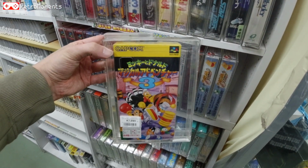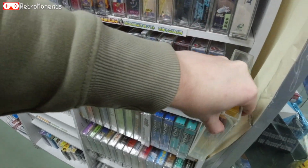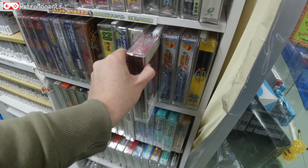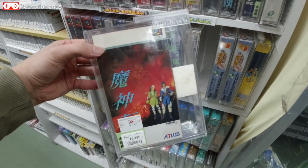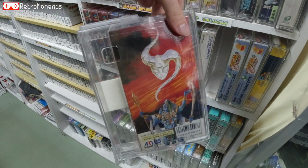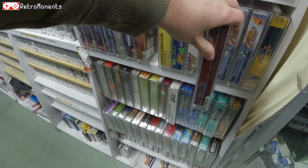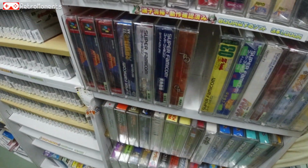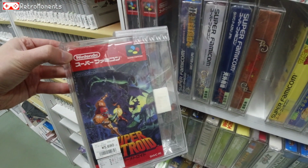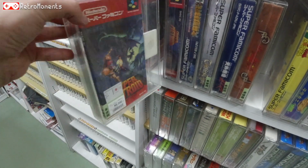And here we got a good game that was never released in the US or Europe. It's Mickey and Donald. It's a super good platforming game, co-op. Here we got a game from Atlas. Really cool artwork on that one, even the back is really cool. I guess that's some kind of JRPG that we never got. And they got Super Metroids here, of course. A little rough around the edges, but otherwise good condition.